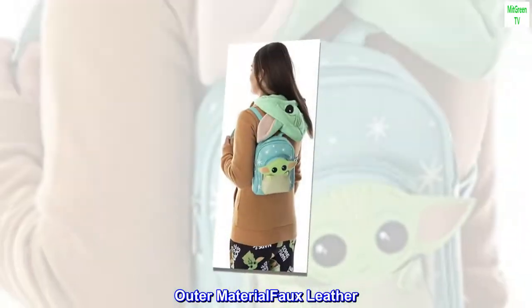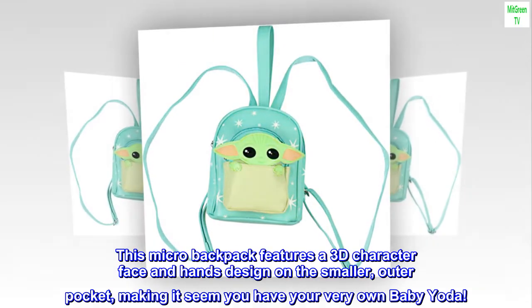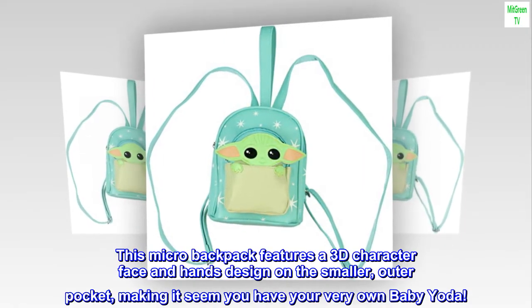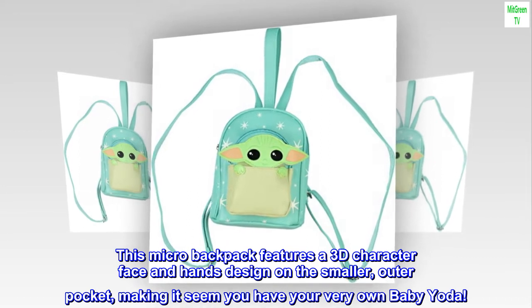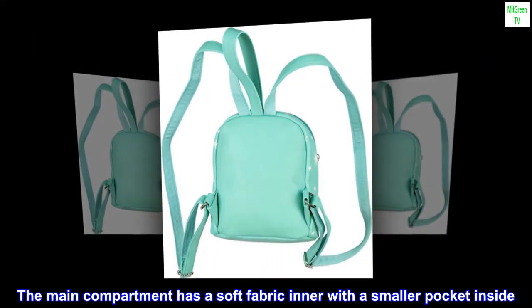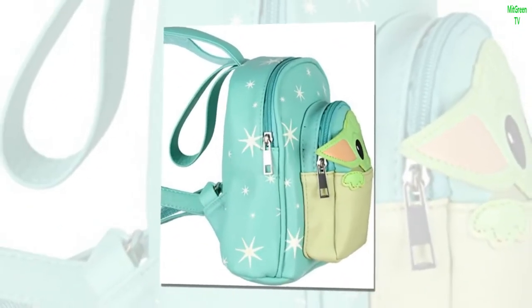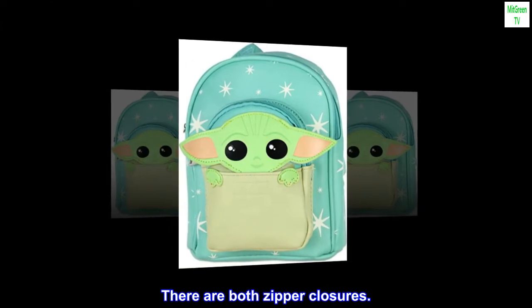Outer material: faux leather. Closure type: zipper. This micro backpack features a 3D character face and hands design on the smaller, outer pocket, making it seem you have your very own Baby Yoda. The main compartment has a soft fabric inner with a smaller pocket inside. There are both zipper closures.